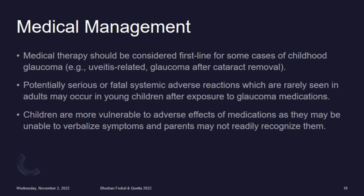Some childhood glaucoma that may be related to uveitis, glaucoma after cataract surgery or trauma, and others, might benefit from medical therapy a lot. Potentially serious or fatal systemic adverse reactions, which are rarely seen in adults, may occur in young children after exposure to glaucoma medication. And again, children are much more vulnerable to adverse effects of medication, as they may be unable to verbalize symptoms and communicate them to the parents or the physician. And the parents may not be readily able to recognize them.